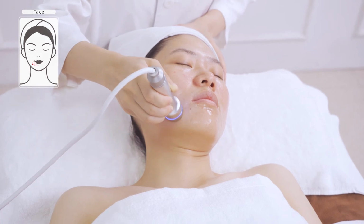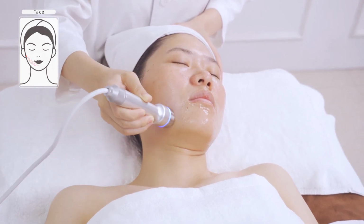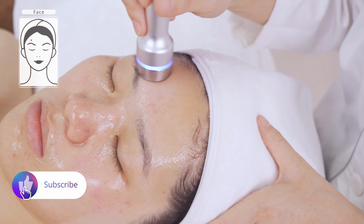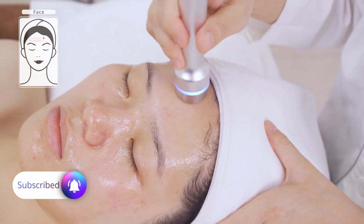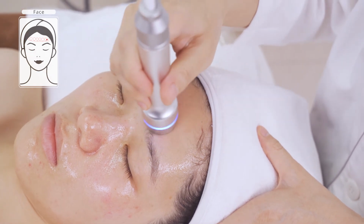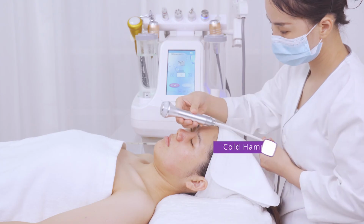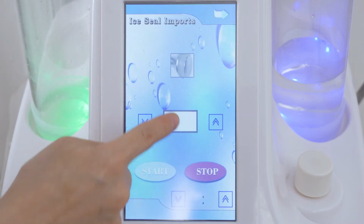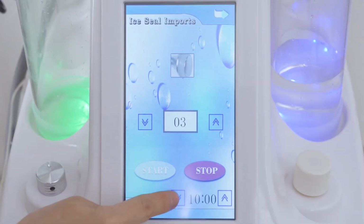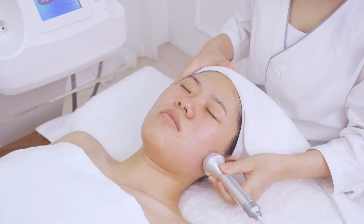Do the same on the other side. Move in small circular motions towards hairline on forehead 3 to 5 times. Shrink pores with cold hammer treatment. Cold hammer helps calm skin, ease sensitive skin, shrink pore, and boost nutrients absorption.